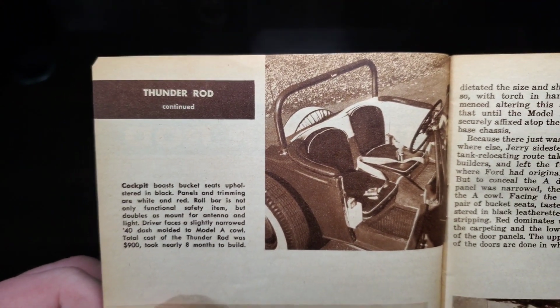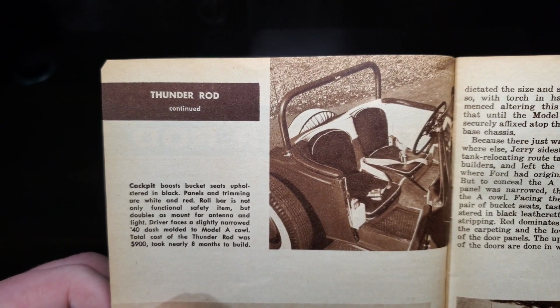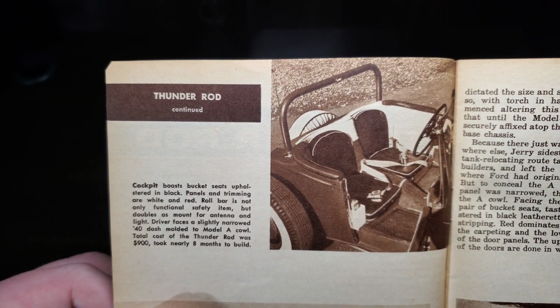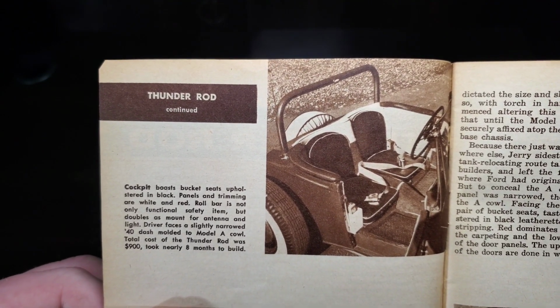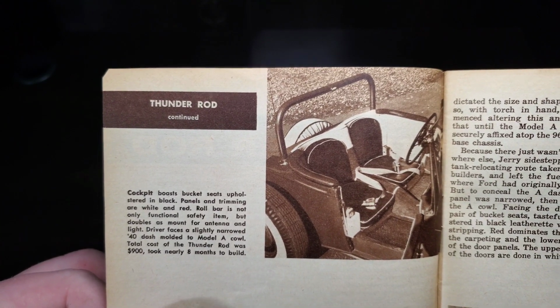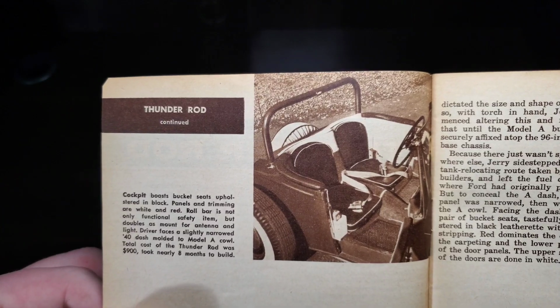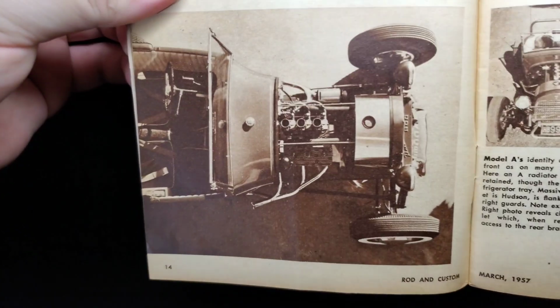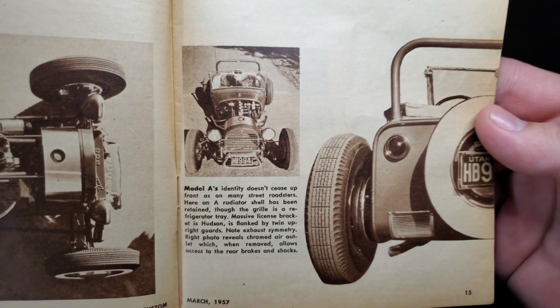The interior, the cockpit boasts bucket seat upholstery in black. Panels and trimming are white and red. Roll bar is not only a functional safety item, but doubles as a mount for antenna and light. Driver faces a slightly narrowed 40 dash, molded to a Model A cowl. Total cost of the Thunder Rod was $900. Took nearly 8 months to build. What you could do for $900. Have a whole lot of fun.